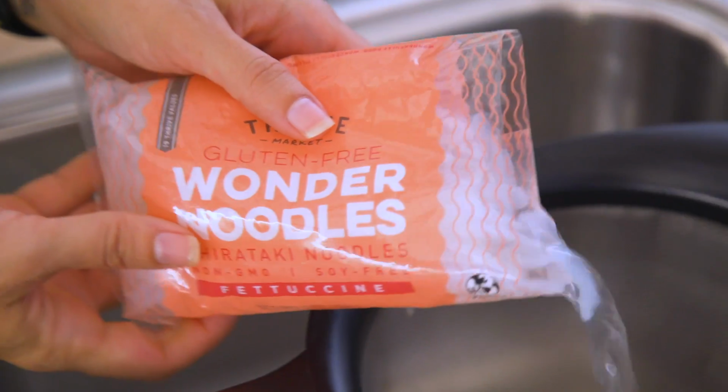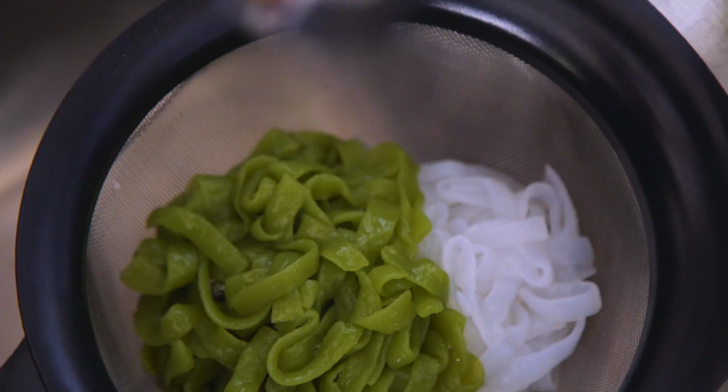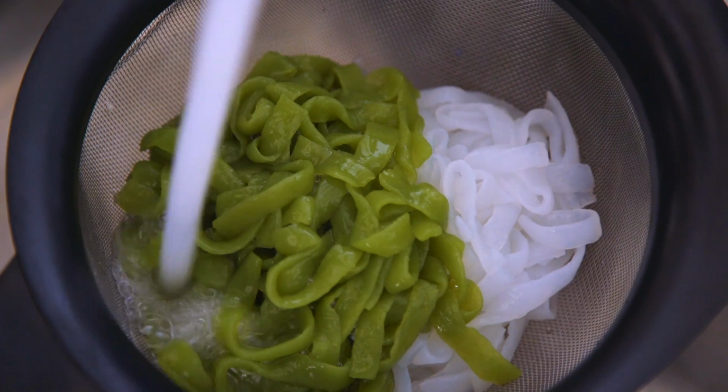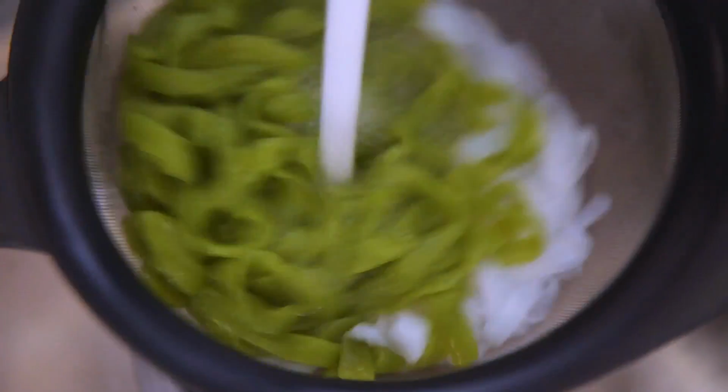My preferred way to prep these noodles is to drain and rinse them thoroughly in cold water. Warning! Shirataki noodles in any form and any brand are stinky out of the package, but rinsing them gets rid of that.